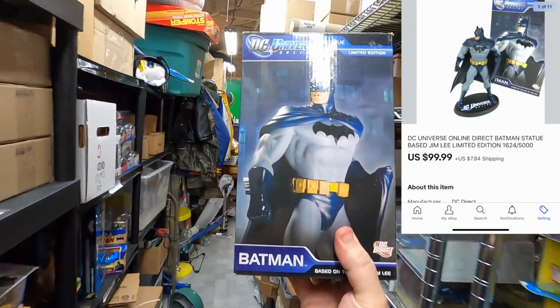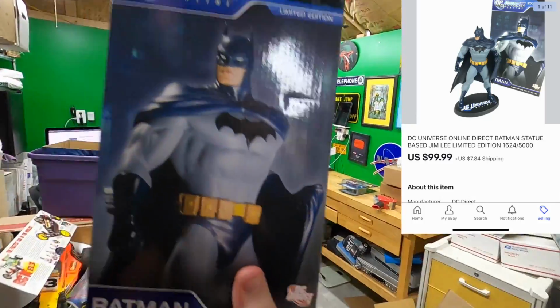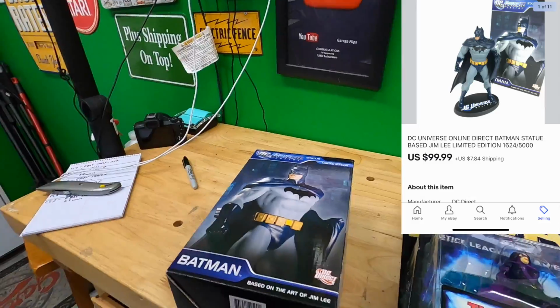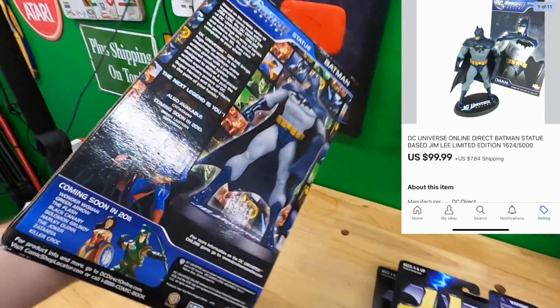This is a DC Universe Online statue. It's one of 5,000, so it's limited edition. That actually sold for $100 plus shipping on top. So that was a nice little sale.